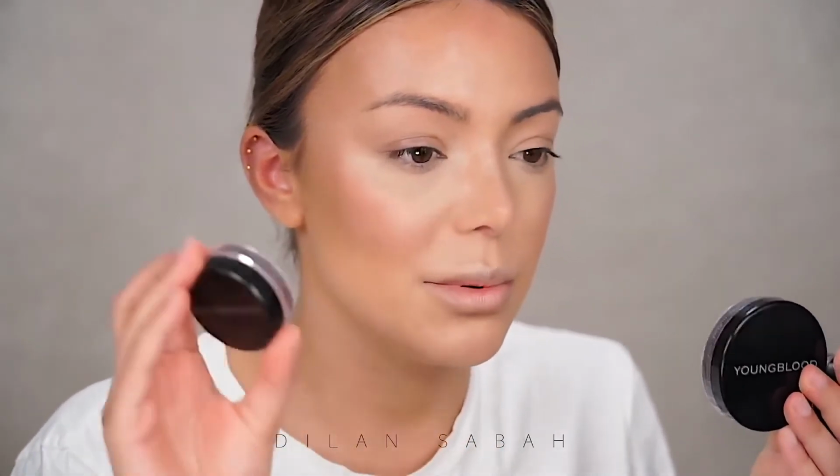Got that. Now I'm going in with Tatcha Luminous Dewy Skin Mist. I never ever thought that I would like products that are loose, but I do have to admit that these don't really get messy. That's actually the main reason that I didn't like to use loose powders. I still don't like to use a lot of loose products, but these actually really surprised me because they still look clean. They don't get messy, which is a big plus for me.